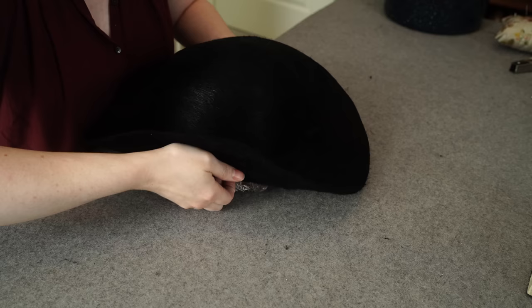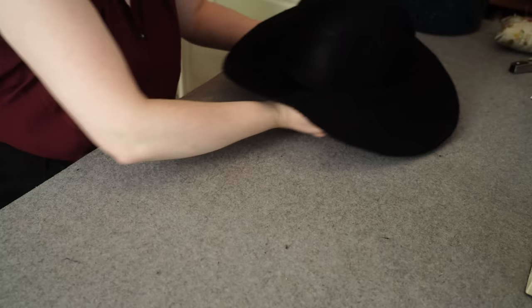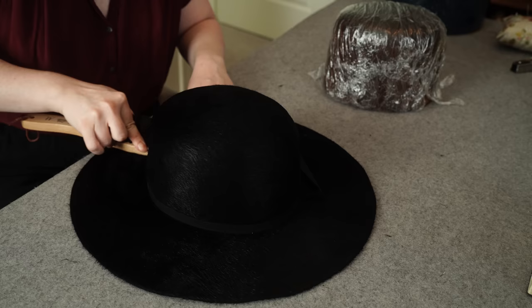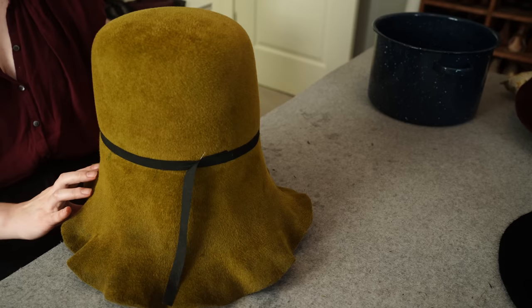The black hat had mostly dried. I popped it off of the hat block. This was something that was shorter than the hat block, so I needed it to come off in order to create this large flat brim. Again, working with the steamer and using my brush as a flat base, I worked out that edge the best that I could. For the other two, they were being shaped on the hat block.